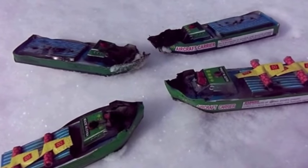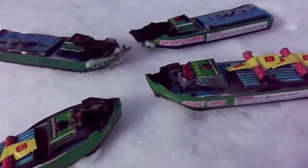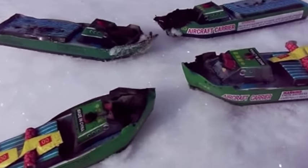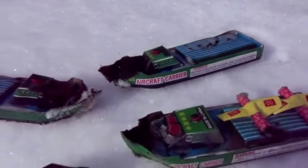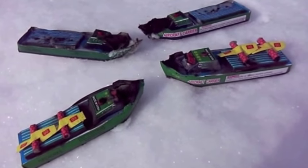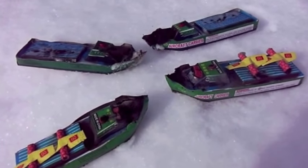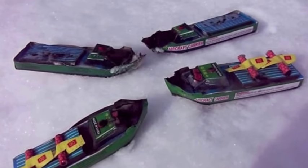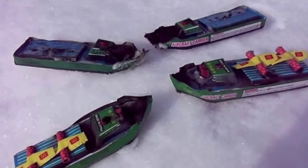Well, that was the demo, everybody. Wow, that is a fun little novelty firework. Man, the one with the spinners off the back of the deck was crazy. Thing was shooting stuff at me left and right. Wish I could have got better film, but it was just crazy smoky also. But all four of the ships were recovered from the river.